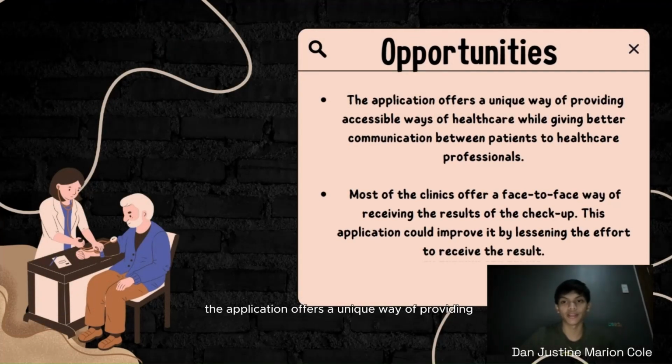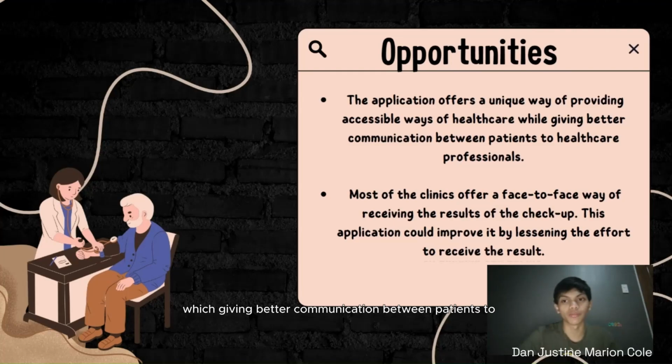Opportunities: the application offers a unique way of providing accessible healthcare, giving better communication between patients and healthcare professionals. Having this app could give a new way of communicating with your doctors in other clinics and your patients. Most clinics offer a face-to-face way of receiving the results of the checkup. This application could improve it by lessening the effort to receive the results. So it could give elderly people especially a hassle-free way of getting the results, especially when you live a long way from your clinic.